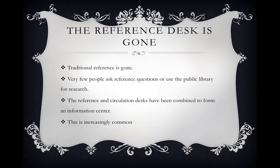One of the greatest changes that has gone on at the library recently is that the reference desk is gone. The traditional reference, as we think of it, is a thing of the past. The reference librarians no longer sit behind a desk disengaged from the library or the patrons. Instead, they are roaming, or they are at the circulation desk, which is combined to form an information center.